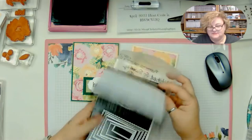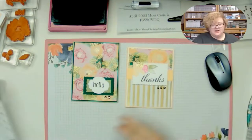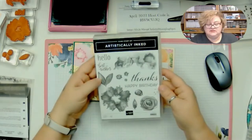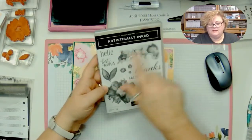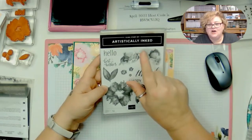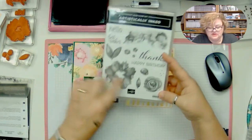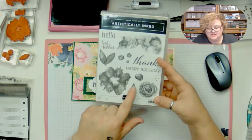You can find examples of stuff that I've done with them because I love them. So we're going to use two more today. We're actually using the stamps, this Artistically Inked, which again, I love. Now it is carrying over. I love this, and I usually use this piece a lot. I know I did a robots card and I used that. I love these images, but today we're just going to use this image and the leaf.